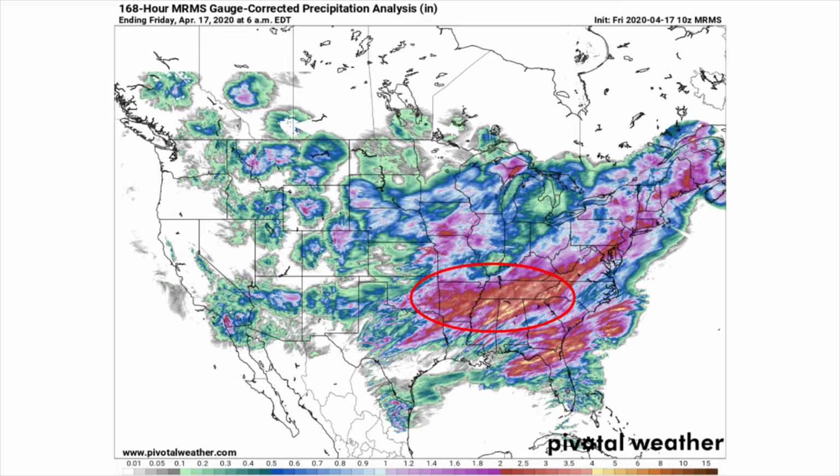This is the precipitation analysis. You can see it's stretching all the way from Texas all the way up to Pennsylvania. However, you can see, like in the Mid-Atlantic, they don't have as much rain as before. They're at less than an inch, but those red and yellow and brown areas, those are 2 inches, 2.5, 3, 3.5, 4, 5, 6, and so on and so forth.